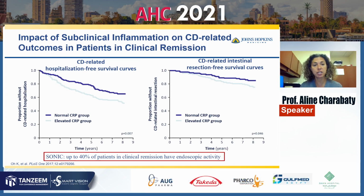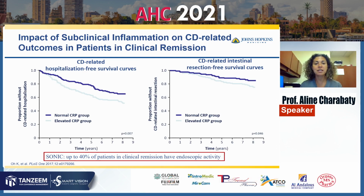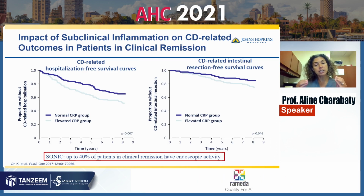They looked at around 400 patients with Crohn's disease in clinical remission. And they looked at those who had a normal CRP versus those who had a high CRP. Again, the CRP reflects subclinical inflammation in the gut. Those that had a normal CRP had a higher chance of remaining free from being in the hospital and free from needing resection of their bowel because of Crohn's. So we know that if there's subclinical inflammation, the patient is going to need to be in the hospital, they're going to flare, they're going to need surgery.